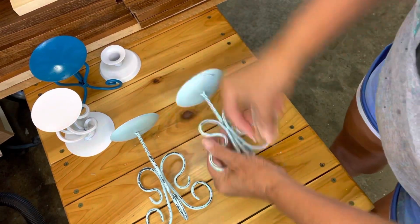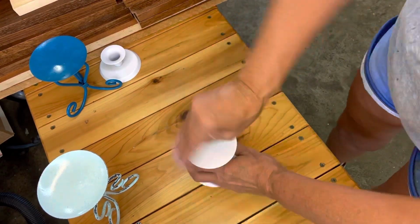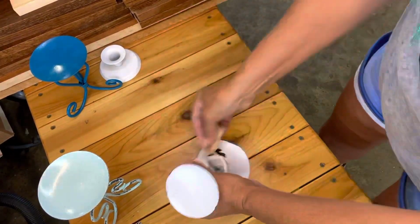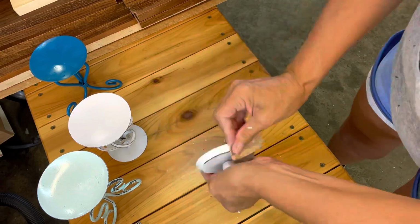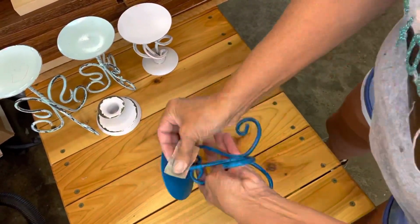This one's mint chip, and then there's a white, and then there's a mermaid tail blue. So when you spray paint, you still can distress. You just take a piece of sandpaper and distress down to that metal, which gives them a nice aged look.